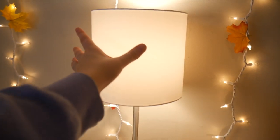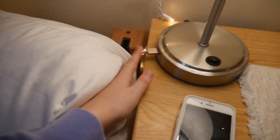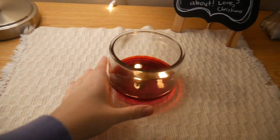And then this is the last part of my tiny room. I just have another lamp. This is also from Walmart. I think this was $15, and I like it because there's a little charger on the side, and then the little light is convenient to have. And then I just sometimes light a candle here.